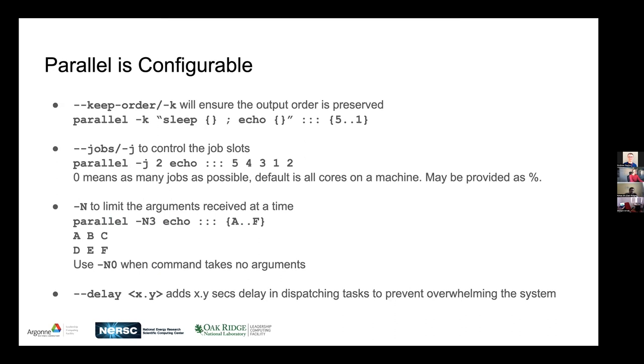I'll start with keeping order. Although parallel doesn't run in order, if you want the output in order, it would be delivered using the dash K flag. Dash J will control job slots, so if you want to limit the number of parallelism, you would do it with dash J. If you want to group the arguments to a given number, then you would use the uppercase N flag.